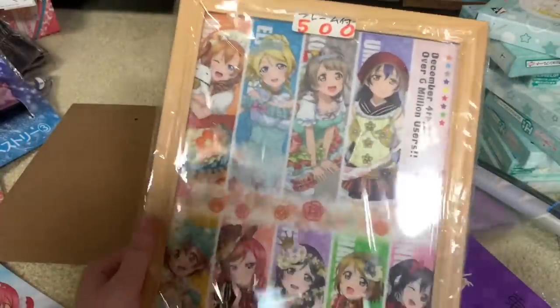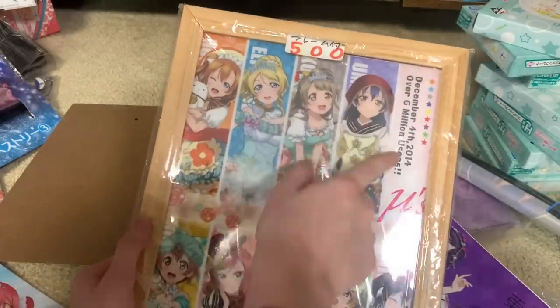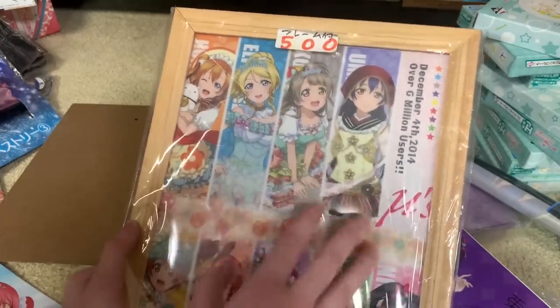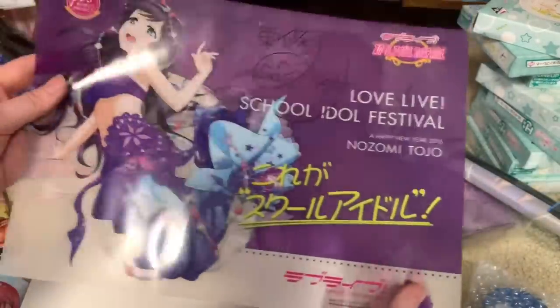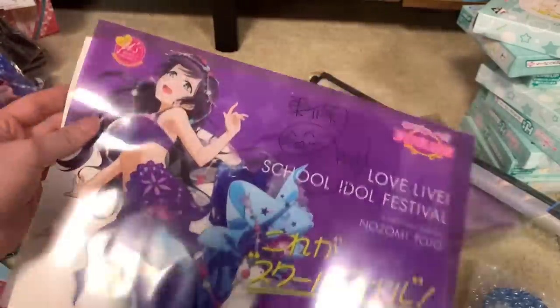I bought one of the lots and it came with a bunch of these from early in Love Live history, when they were doing these for 1 million users, 2 million users, 3 million. It's really cool, so there's a bunch of those in here. I'm really excited. That was one of the reasons I bought a lot, actually. Oh, and this Nozomi Tojo Happy New Year 2016 little poster. So cute. And I love the mermaid card art set.